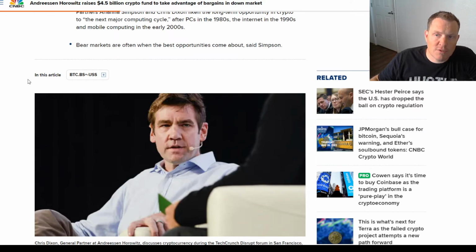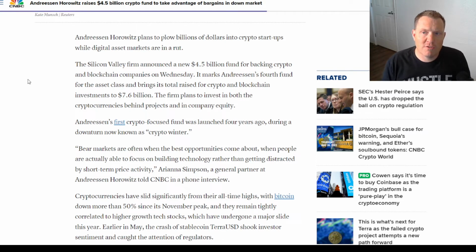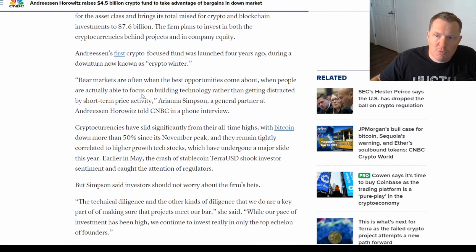Bear markets are often when the best opportunities come about, said Simpson. So Andreessen Horowitz plans to plow billions of dollars into crypto startups while digital asset markets are in a rut. It marks Andreessen's fourth fund in the asset class and brings its total raise for crypto and blockchain investments to $7.6 billion. The firm plans to invest in both the cryptocurrencies behind the projects and in company equity.